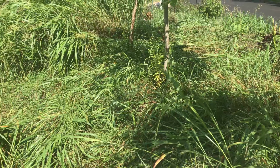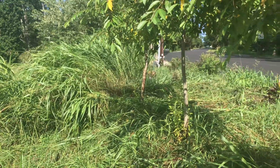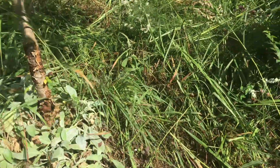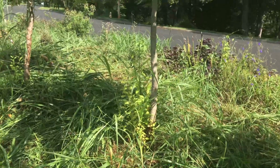Now, what are the negatives? There is a negative. Your trees will grow much slower because the grass is stealing nutrients from the tree. So you just can't have grass. You've got to have grass and clover, or grass and alfalfa, grass and other things that are nitrogen fixing. Otherwise, the grass will stunt the growth of the tree.